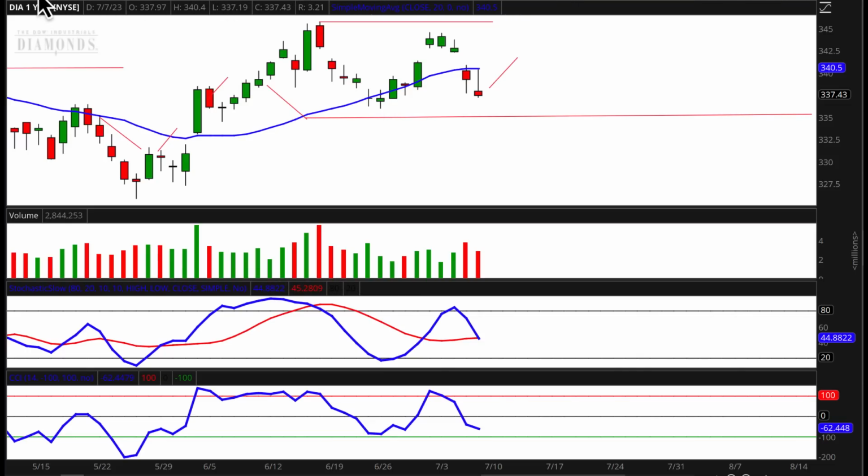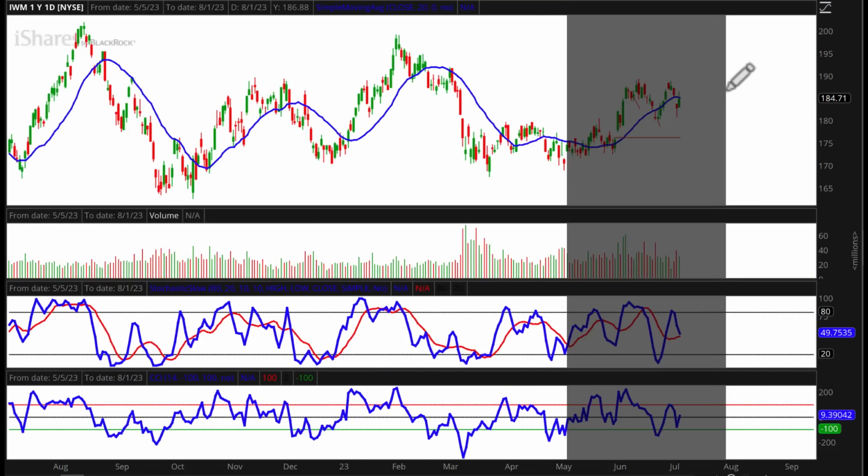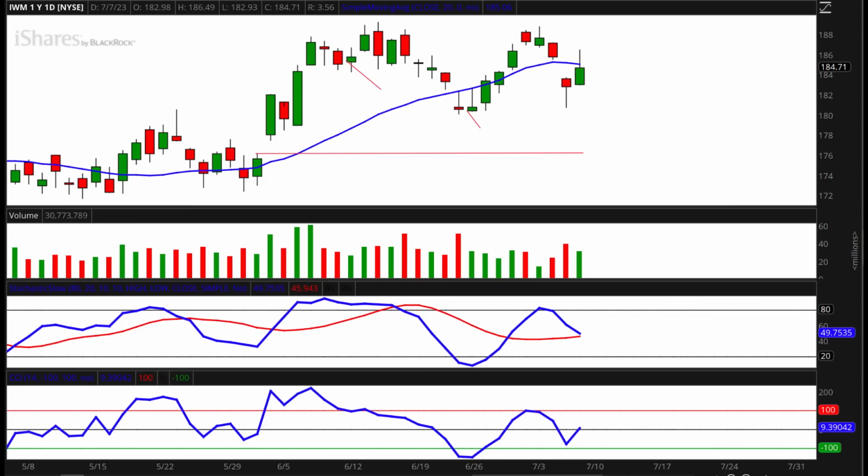So that's DIA. If we look at IWM, this is the Russell 2000 ETF. We gapped down yesterday, and look at that hammer candle. That's bullish. And today we made a move up to fill the gap. Now, this is different than what we're seeing in the Diamonds. The Diamonds, I'm expecting to see exactly this happen and then back down after the gap fills.